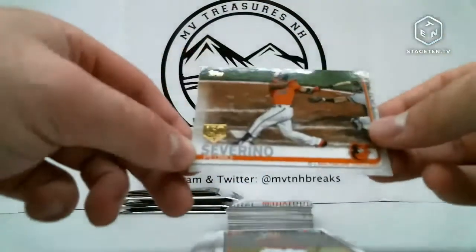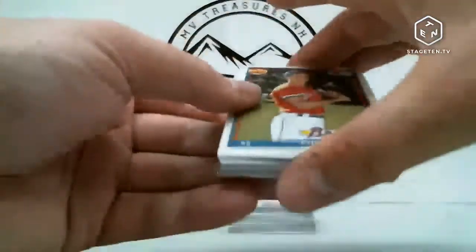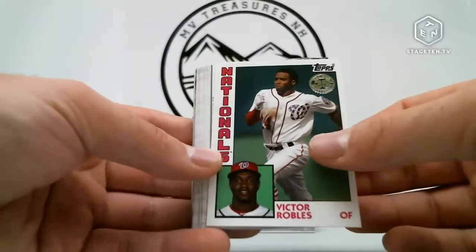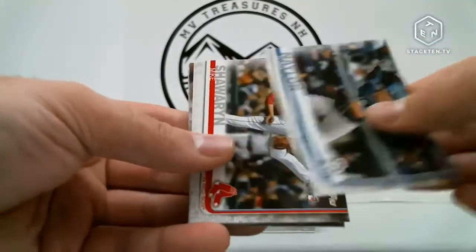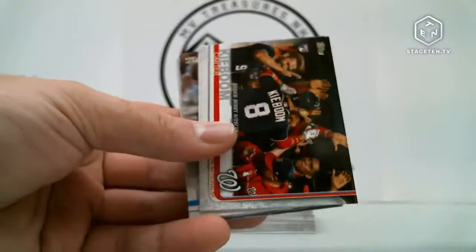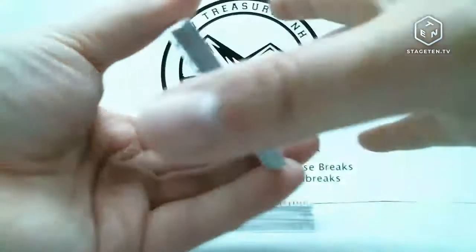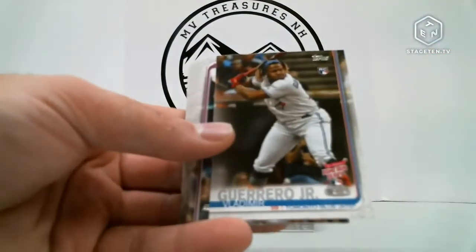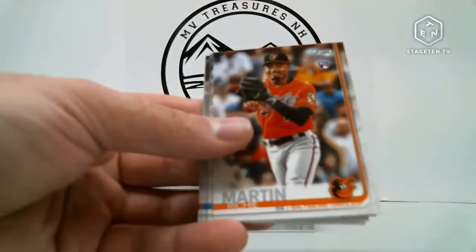And here's a Pedro Severino 150-year stamp for the Orioles. And there's a Chipper Jones for the Braves insert. And a Victor Robles 1984 for the Nationals. Carter Kieboom rookie debut for the Nationals. There's a Tatis rookie debut. And a Vlad home run derby. Nick Senzel for the Reds.